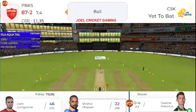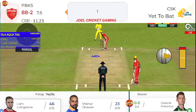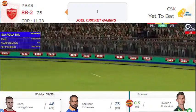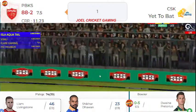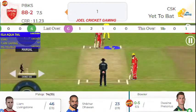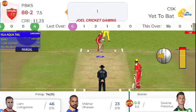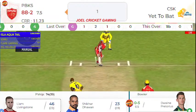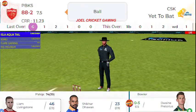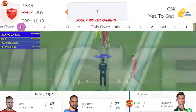Pacer introduced from the other end. Fielder placed at point. Strokes it into the gap for a single. The bowler is bowling from his favorite end. Edged and taken. A gloomy walk back to the pavilion.